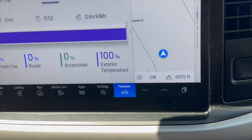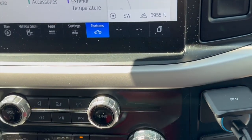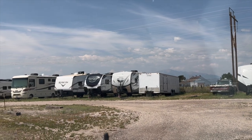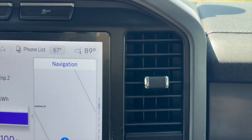All right, so we'll set off. We will give you an update. Again, right now we're at 6,955 feet. That's where we're starting. We're in Colorado Springs, Colorado, and we are going to head over the top of those trailers towards Pike's Peak on the backside into Pike National Forest. We will check back with you in a little bit.